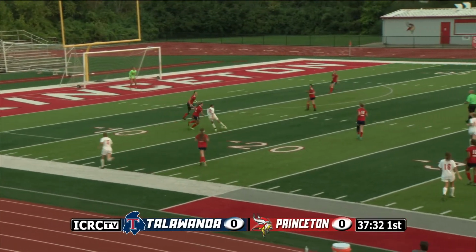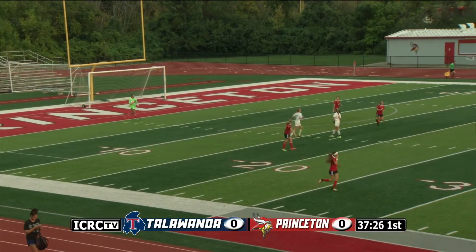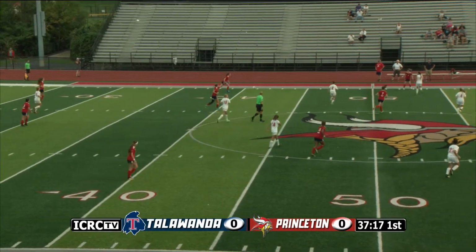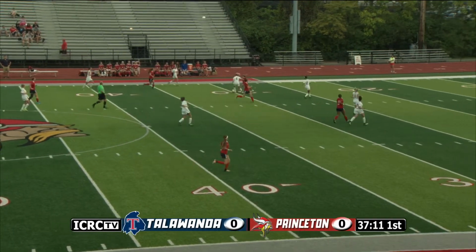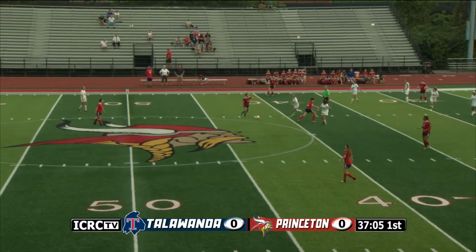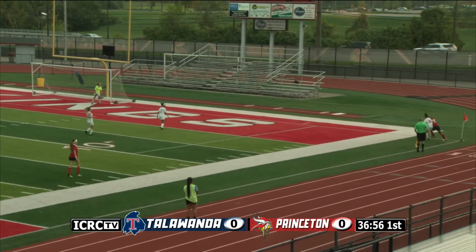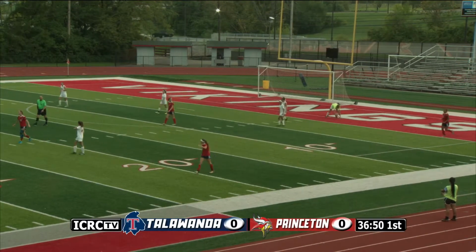Nice defensive play there for Princeton. A shot on goal, stay on the ground, and easily collected by the Talawanda goalkeeper. Up the left wing now for Talawanda. A few defensive touches from Princeton, not enough to slow the attack down until McKenna Cutler makes a nice defensive stop. Talawanda still with possession, and it's booted up the wing. And a nice play there by the Talawanda right wing to keep that in bounds. Not quite enough, though, but a good effort.